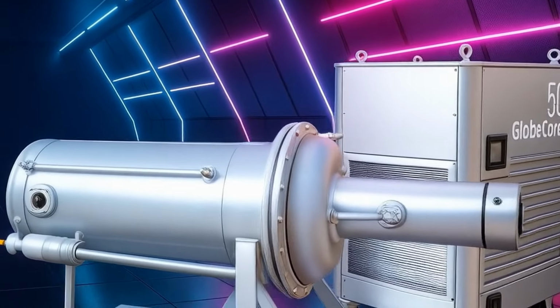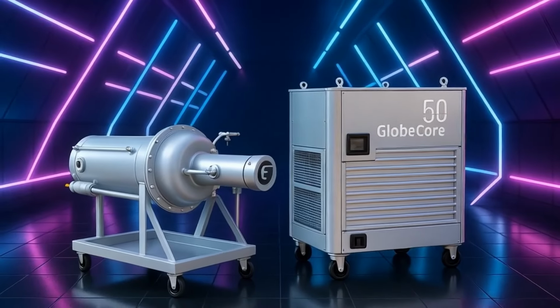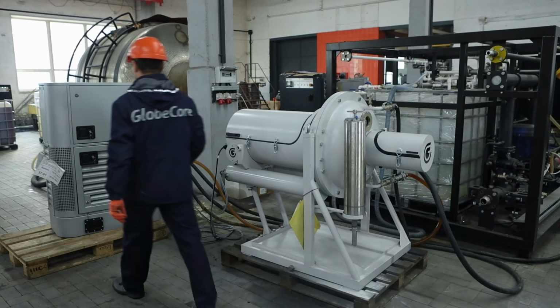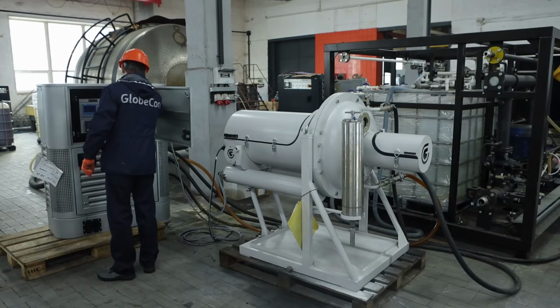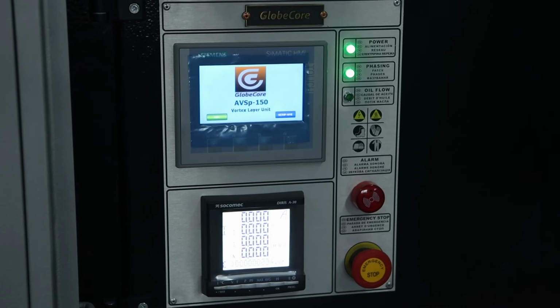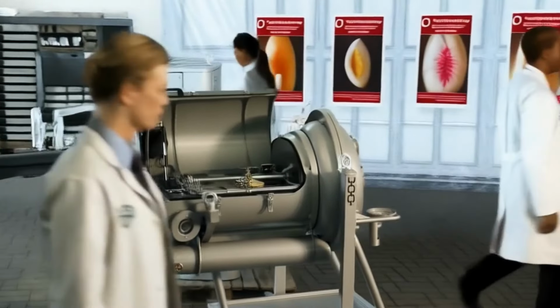Other advantages of AVSp machines include combination of compact design and capacity. The machine capacity may reach up to 50 kilograms of finished zirconia micropowder per hour, which is quite sufficient for small-scale production or for research centers specializing in medical materials.